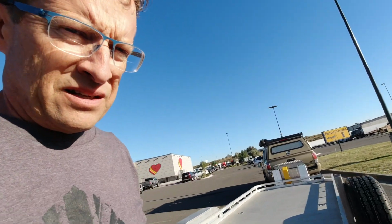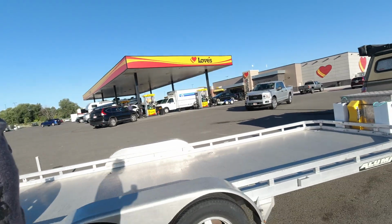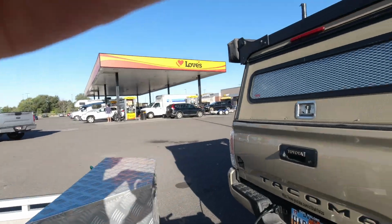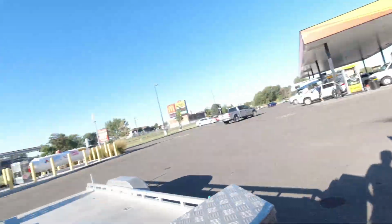We're on our way to Oregon, and we got a trailer here, and taking the Tacoma, and we are going to get something else.